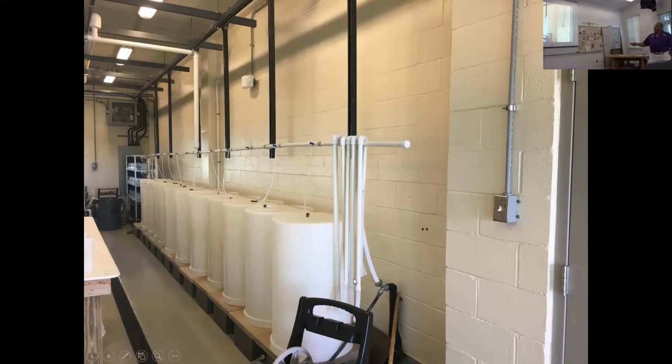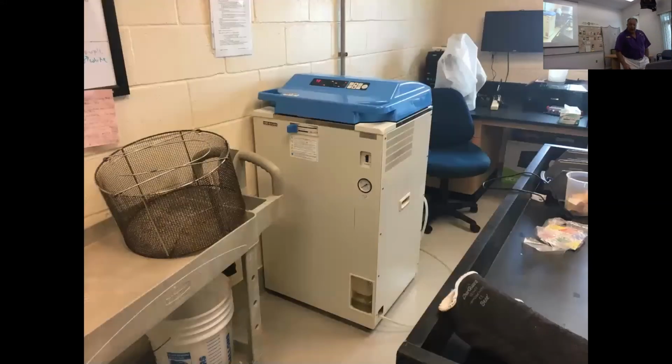Really, these are probably too small for a commercial hatchery. I recognize that, but we have both commercial scale capability and research capability. So these are what we use for our research birds. Just another tour of the hatchery.